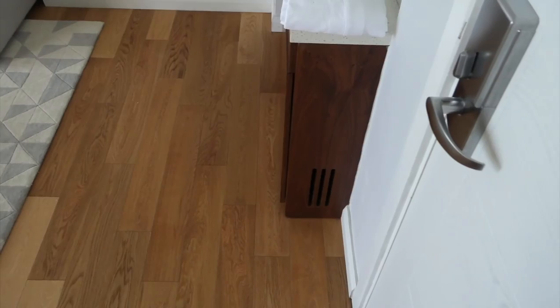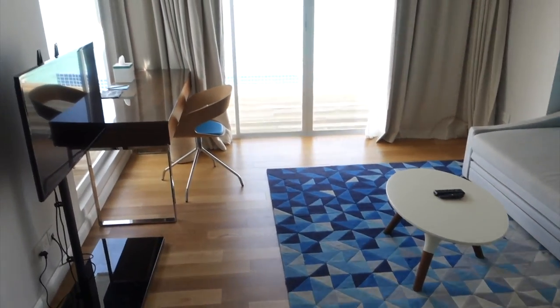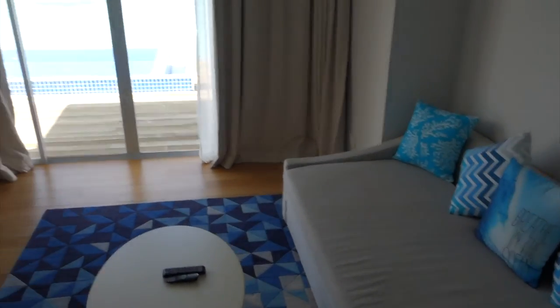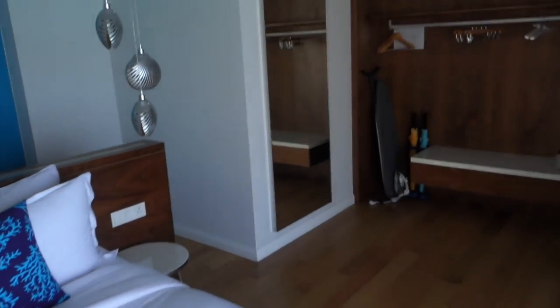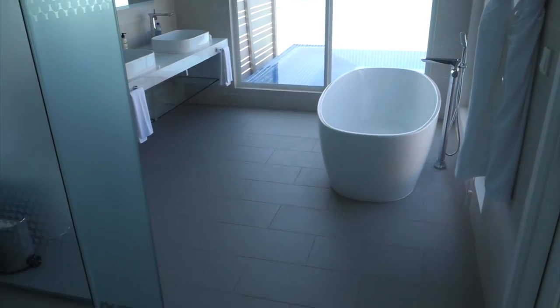Okay, so here we are in the sweet honeymoon. Just wanted to show you around. You have the main room. Oh, and here is the bathroom. Wow. Hello, bathroom.